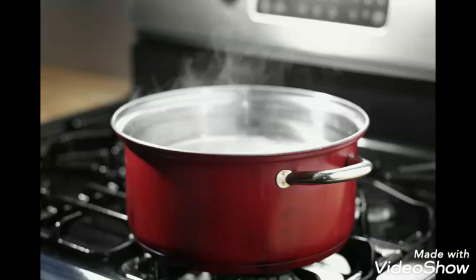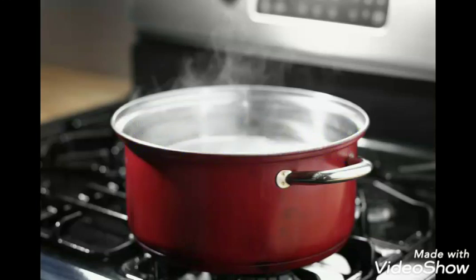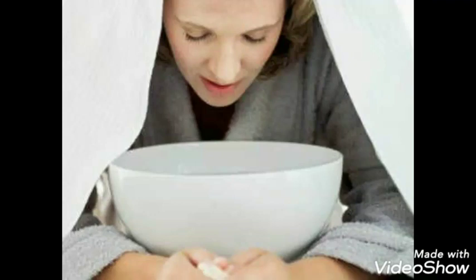For taking steam, you need to boil a pan of water. To this pan of hot water, you could add a few drops of essential oil like eucalyptus. Now transfer the water into a bowl. Lean over the bowl and cover your head with the help of a towel. This will help in trapping the vapors, the steam. Now inhale the vapors for 5 minutes. You could repeat the process 2 to 3 times a day.